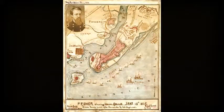Fort Fisher and the surrounding Wilmington area was a very important place during the Civil War, due to the city's proximity to a seaport. Near the end of the Civil War, Wilmington was the only major seaport open to the Confederate blockade runners. Fort Fisher was built to protect the mouth of the Cape Fear River from the Union soldiers.